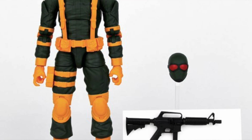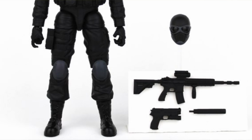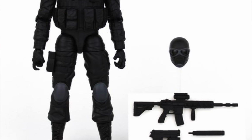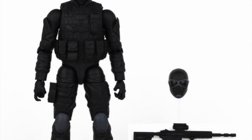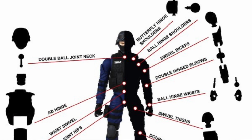Same with one that looks kind of like a Hydra soldier. And then there's also one that reminds me of Snake Eyes from G.I. Joe. Again, not affiliated with G.I. Joe in any way. And obviously Hasbro's yet to give us 6-inch G.I. Joe figures, but this honestly might be the next best thing.